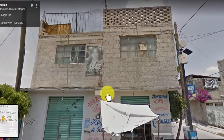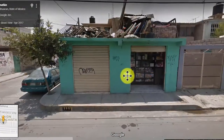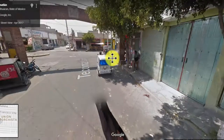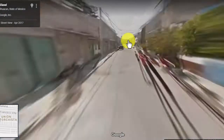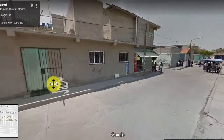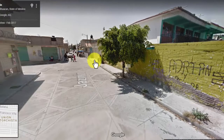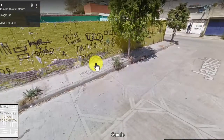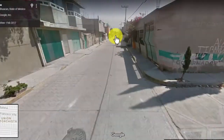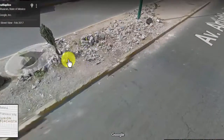This is probably another poor area. I mean, these buildings look really poor. This looks like some trash up there. So we started like in a wealthy area of Mexico. We went to this like really poor area. Look, Adrian. It says Adrian on the wall. So I didn't actually think that Mexico City gets this poor, because this is really poor. What is this? Like some trash here, you know?